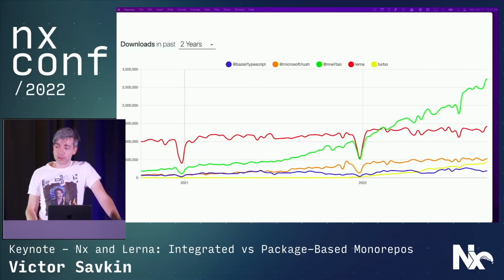So it's a keynote, so some numbers, so it's less dry, right? So that's our growth for the last 2 years, NPM stats. Here we can see a lot of popular monorepo tools in the JS space. I would say most popular monorepo tools in the JS space. So 2 years ago, you can see that Lerna was basically the only really big player. Right? Lerna is red on this graph. You can see it on the left, right?